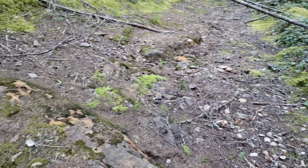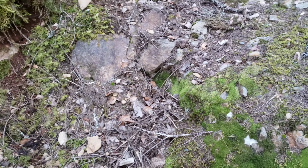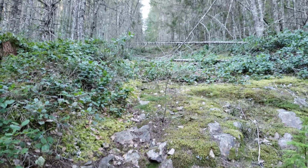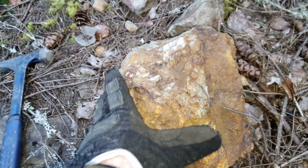An old road here. You have bedrock exposed with mineralization in the bedrock going all the way up. So I'd say exposed over a 50 foot or 15, 17 meter section.